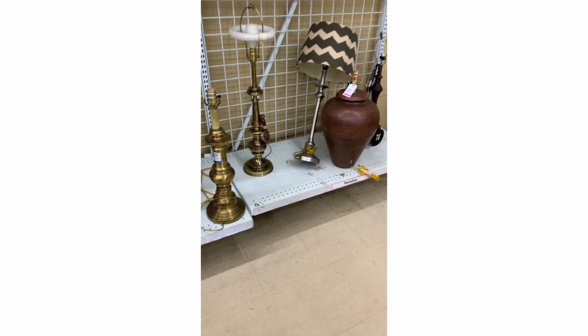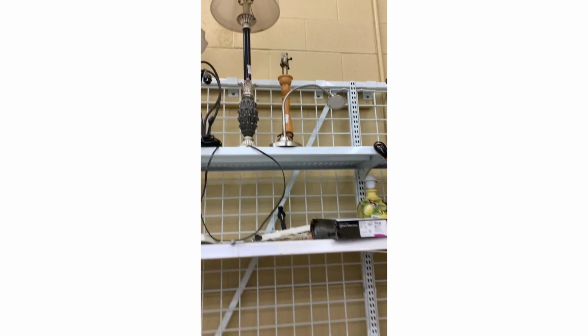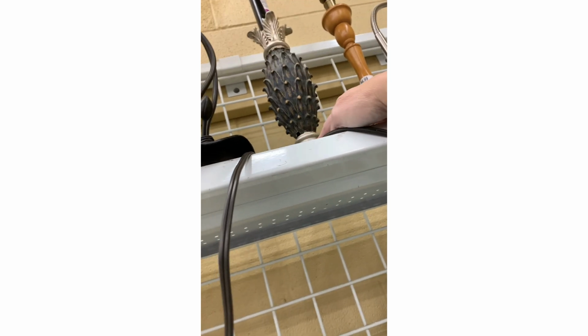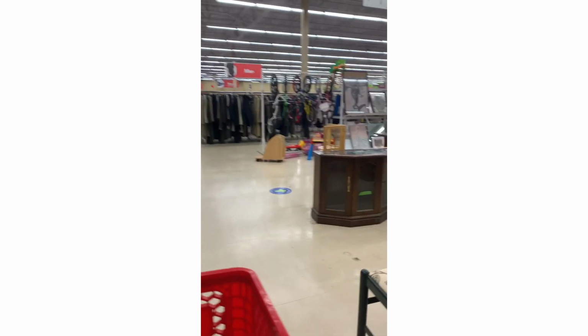They didn't really have any nice lamps. They did have one that I loved up top there, but when you look at it closely, there was a big crack right at the base. Yeah, right down there. And there would have been no fixing that one. It probably would have just cracked again. It went across the whole base. I'm surprised they kept it actually.